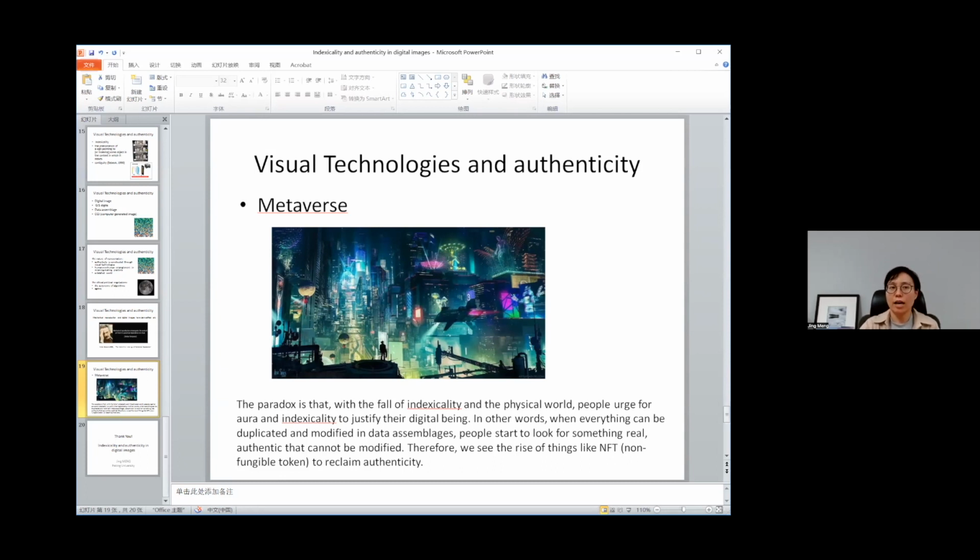So in the metaverse, just as we said, digital images are data assemblages. So the metaverse itself is also a data assemblage. It's just digits. Now you don't have to rely on other things. This is an extreme example of how indexicality, connectivity to the real world, actually falls down. Just like mechanical reproduction democratized the arts, we can see the metaverse can demystify the physical world. So we no longer need the physical world. Maybe one day we can just live in the metaverse.